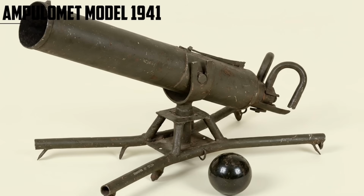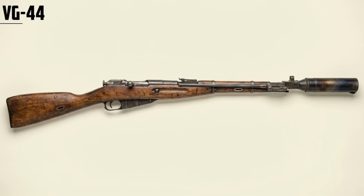Up next, Ampulomet Model 1941, a strange weapon that launched glass spheres filled with incendiary liquid. It was effective against bunkers, but very dangerous for the crew to handle. Then VG-44, a late-war rifle grenade launcher. The VG-44 was a simplified design intended to give the average infantryman more explosive power during the final push.